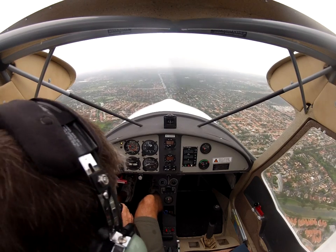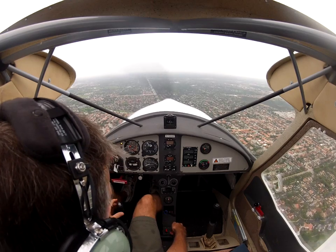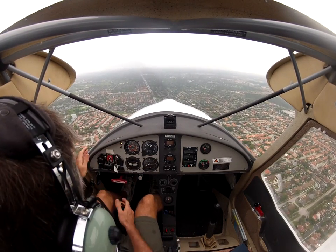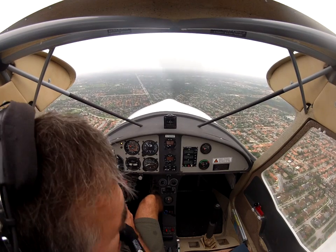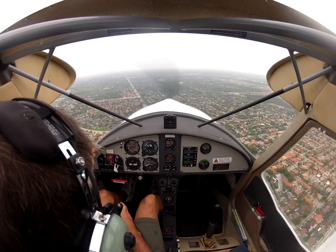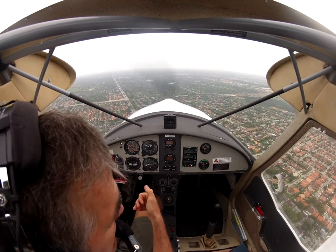All right, first thing we do: fuel pump, turn it on. Fuel supply is on, fuel level is good. Okay, maintain our glide at 54. Hit the starter. Not going to work. Okay, fuel pump off, fuel supply off, ignition off.